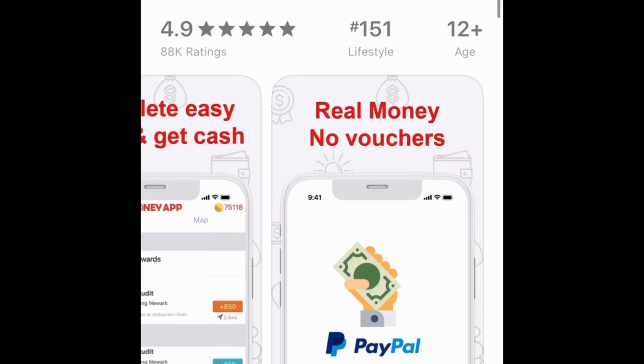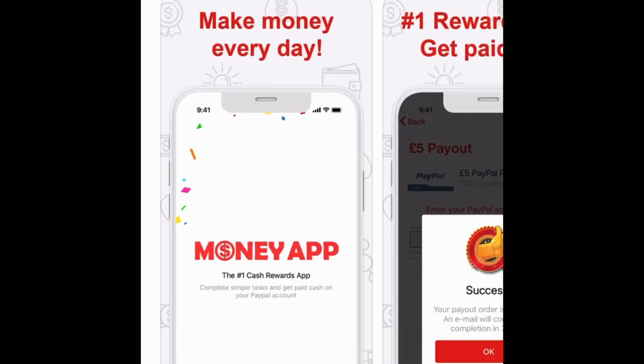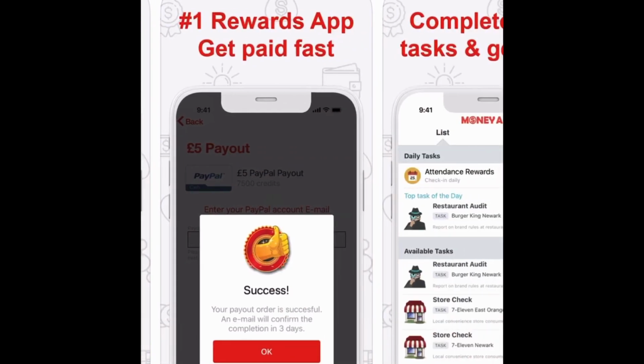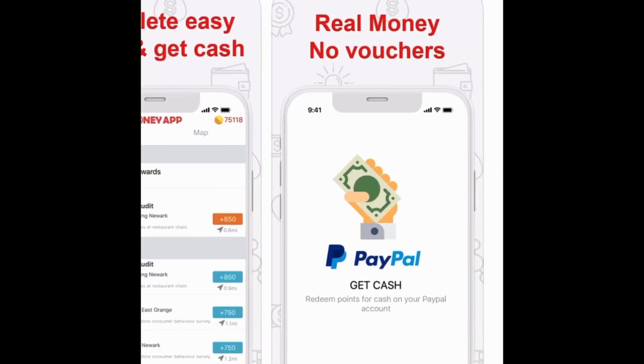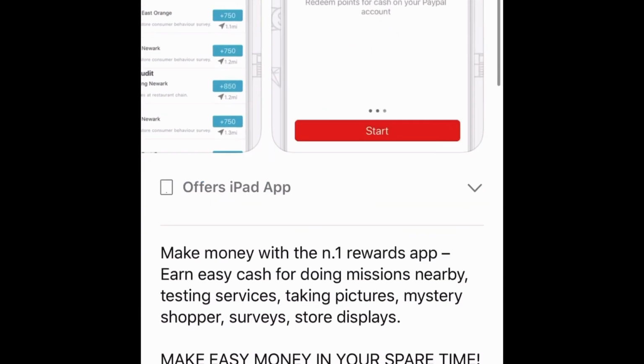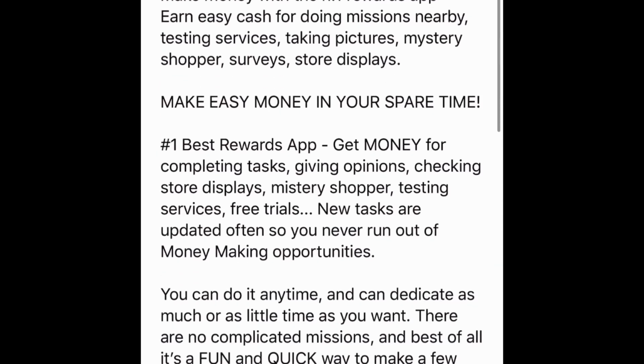All right, I'm at the next app, and I'm still in the App Store. And the name of this app is Money App Cash and Rewards. So it says here, make money every day. #1 rewards app, get paid fast, complete easy tasks and get cash. And it said real money, no vouchers. So let's just read a little bit about it right quick. It says make money with the #1 rewards app, earn easy cash for doing missions nearby, testing services, taking pictures, mystery shopping, surveys, and store displays.